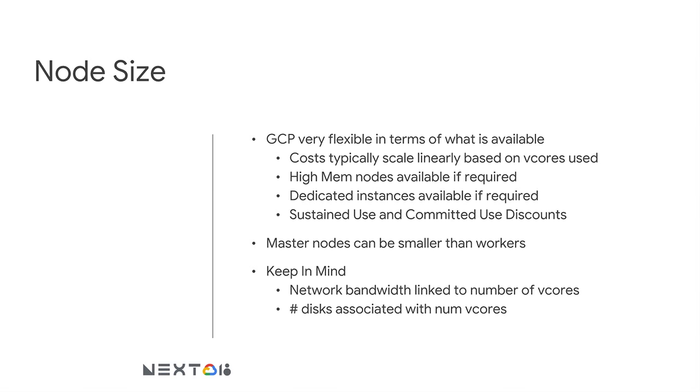In terms of node sizing, these are not very specific recommendations. There's plenty of information available on how to size your nodes. This just talks about the flexibility on Google Cloud. One thing to keep in mind is that the cost for CPUs scales linearly with node size, so you can size your nodes accordingly. There are high mem nodes, and there are dedicated nodes if required.